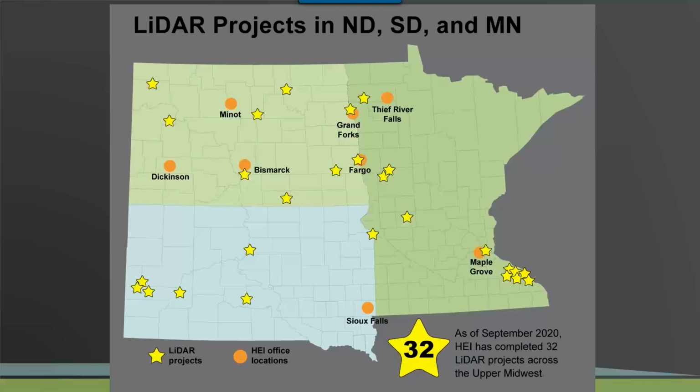This is a great way to show the diversity of terrain that we've been in. LiDAR really works in all terrains. It really flourishes in some really hilly terrains. That's why we'll hopefully be getting some more in western South Dakota and western North Dakota, down in the hills. But it's amazing how LiDAR fills a niche to make topographic surveys really usable.